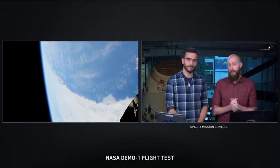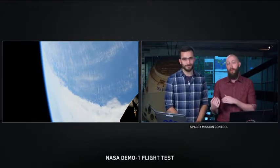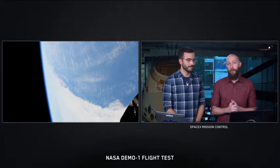Hopefully we'll start getting some really good views of Dragon from those cameras, as it's going to get a lot closer now, again, approaching from about 7 kilometers behind and 2.5 kilometers below, and pretty soon it's only going to be 400 meters below.